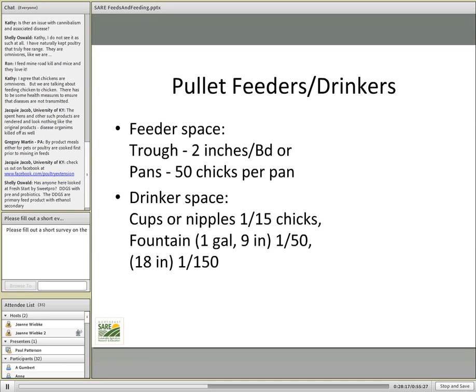These are very clean systems that the birds don't soil with their own feces or bedding material. And so if you're going to have nipple drinkers, usually you need 1 nipple for 15 chicks. However, if you do have fountains or open type drinkers, the 1 gallon size, which is about a 9-inch diameter fountain, you can usually get about 50 chicks per fountain.